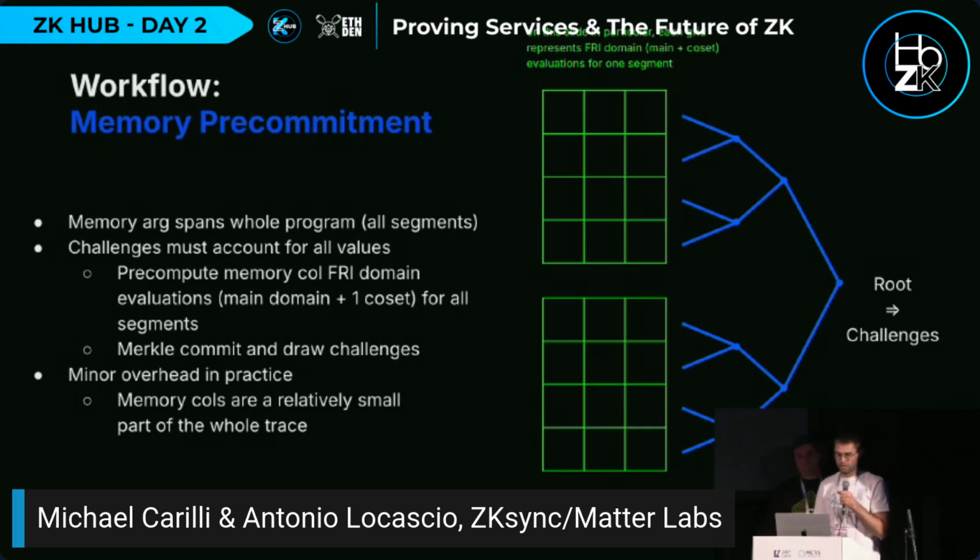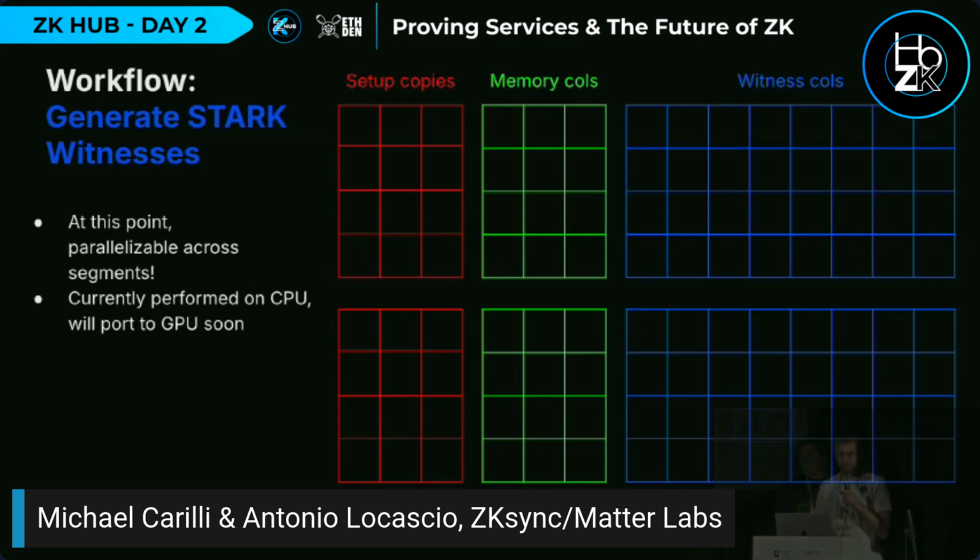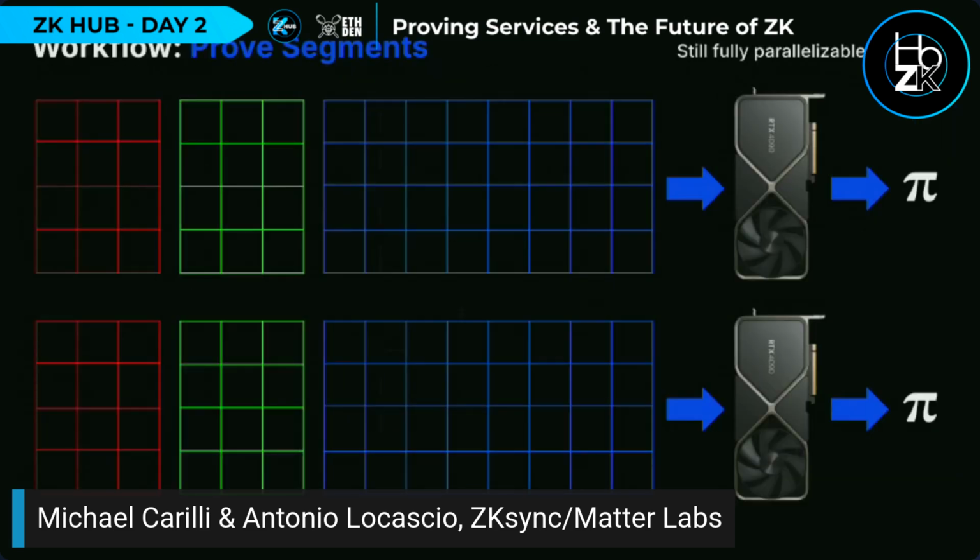So what we do is we pre-compute the memory columns, which in practice is only a small part of the whole trace. Then we pre-commit to them for all segments, so for the entire program. And then from that combined Merkle root, we draw challenges, which are then used for the memory argument. In this way, the memory argument is consistent and sound across the entire program. And then at this point, the segments are fully parallelizable. We can do witness generation for the segments in parallel based on their particular chunks of the RISC-V execution trace. Currently we do this on the CPU, but we're planning to port this to the GPU soon. And finally, we get to the meat of it, which is actually proving the segments. And again, this can be done fully in parallel, even on different GPUs.